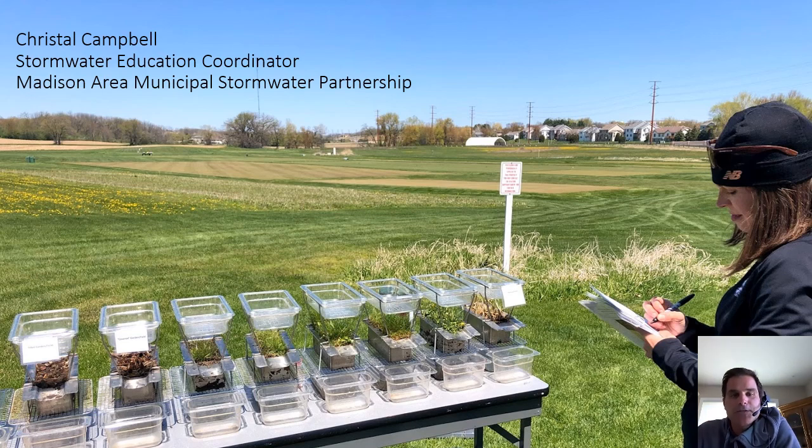So just this morning, Crystal Campbell from Dane County, she's a Dane County Stormwater Educator Coordinator, part of the Madison Area Municipal Stormwater Partnership, came out to the OJ Noer facility and brought her rainfall simulators, and we collected samples from around the station. And at the top of these vegetation samples, we poured 1.5 cups of water, and these little containers at the top have little holes in them which simulate rainfall. So we kind of produced a storm on top of these samples, and then at the bottoms of them, we have collectors, and we can measure how much runoff occurs from these samples.